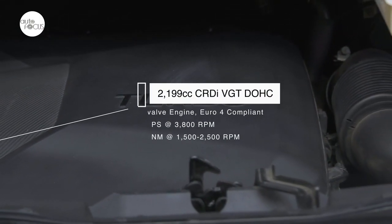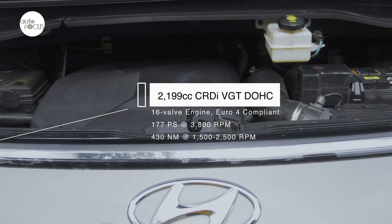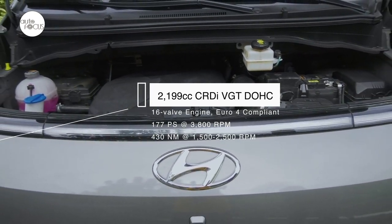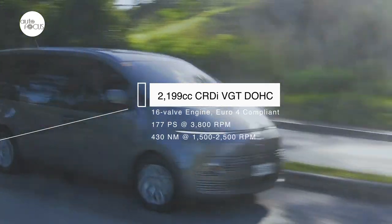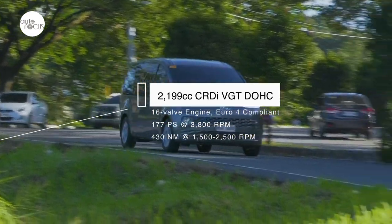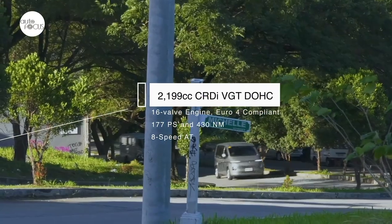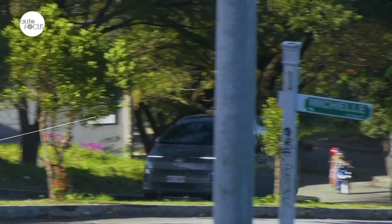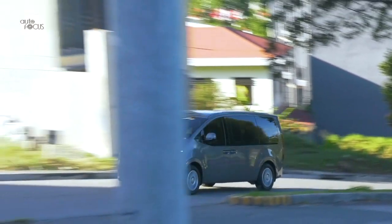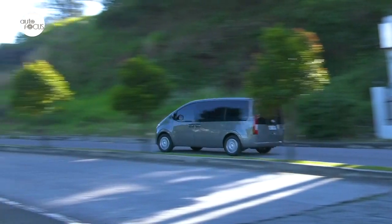The Staria is powered by a 2199cc CRDI VGT DOHC 16-valve engine compliant with Euro 4 emission regulations. The engine generates 177 PS at 3,800 revolutions per minute and 430 Nm of torque from 1,500 to 2,500 RPM. In the GLS Plus, the engine is mated to an 8-speed automatic transmission that sends power and torque to the front wheels. The Staria powertrain also comes with Drive Mode Select from Eco, Comfort, Smart, and Sport.